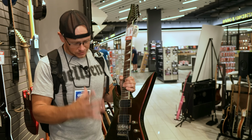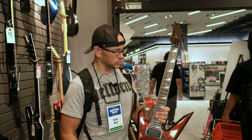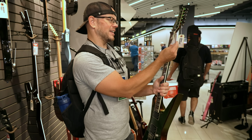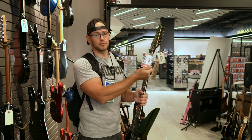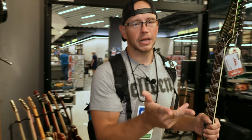The only problem with a guitar like this is it's impossible to find cases for them most of the time, so we're gonna have to ask about that. But this one's priced at $899, which as far as I remember, these usually go for a little over $1,000. So 25% off of an already good price. I think we're gonna have to go home with it. Let's ask about the case real quick though.